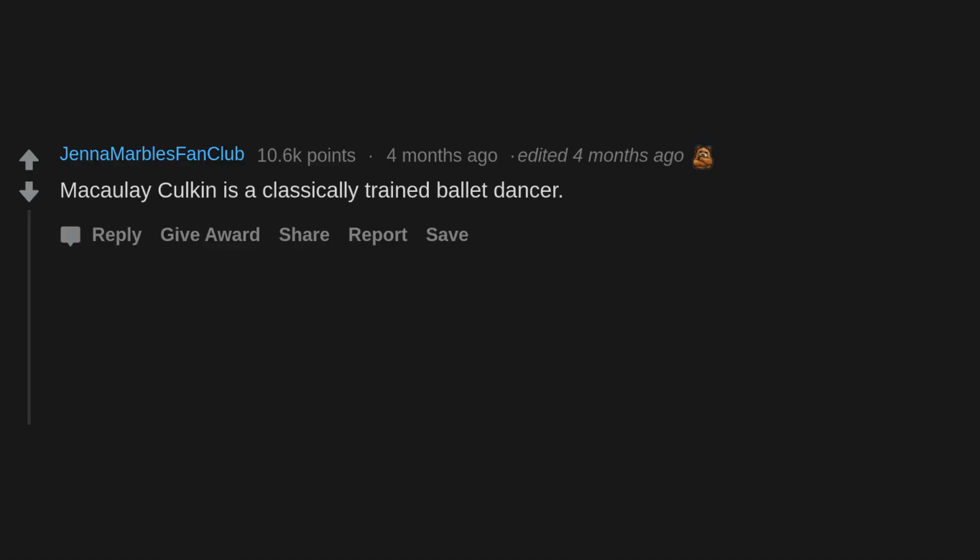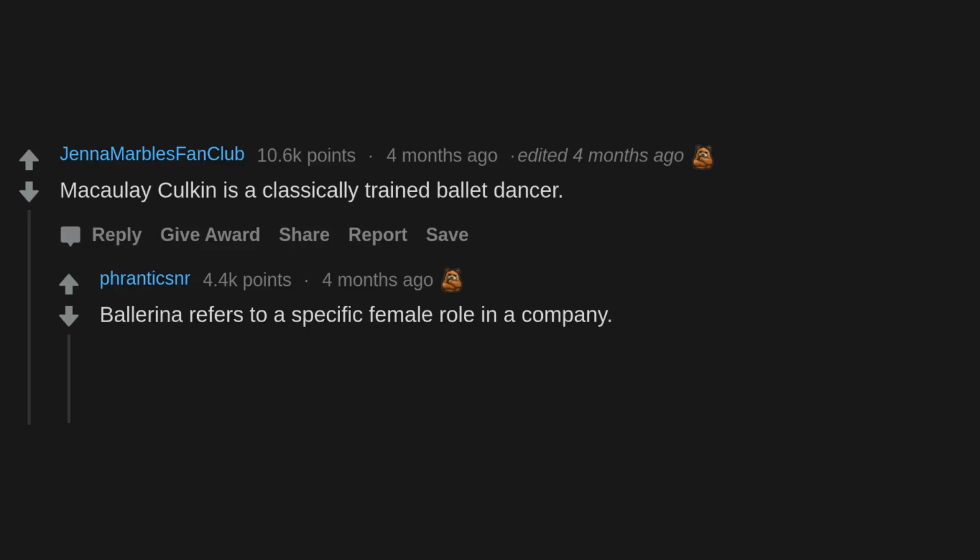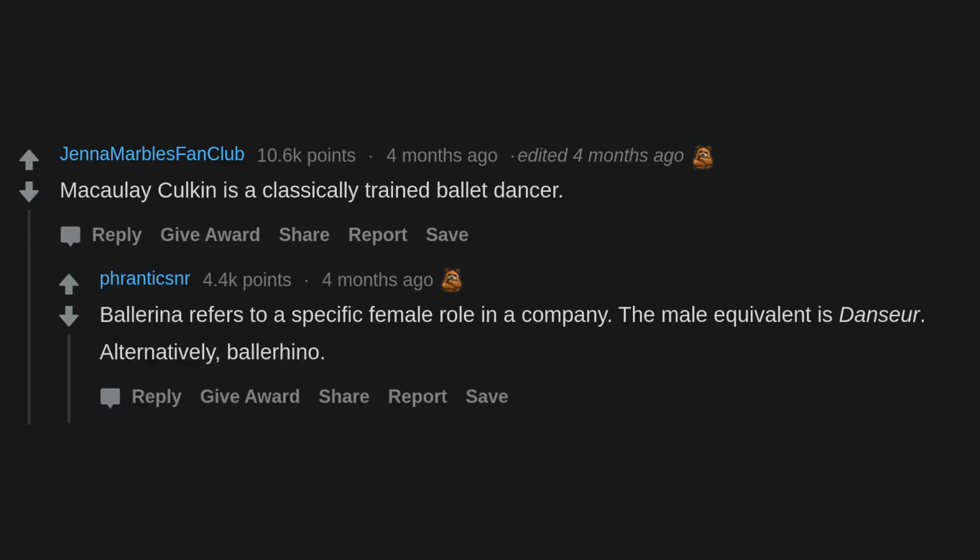Macaulay Culkin is a classically trained ballet dancer. Ballerina refers to a specific female role in a company. The male equivalent is danseur, alternatively, ballerino.